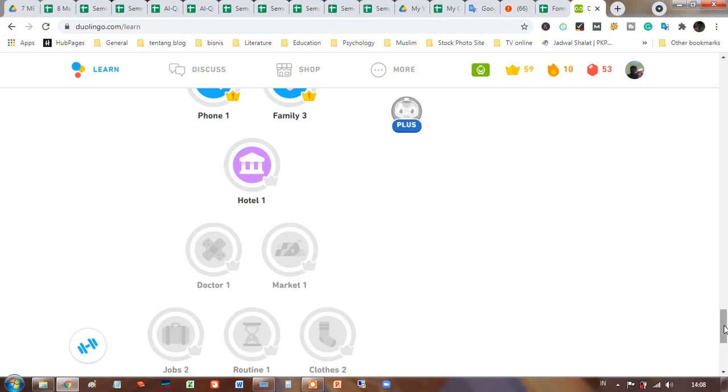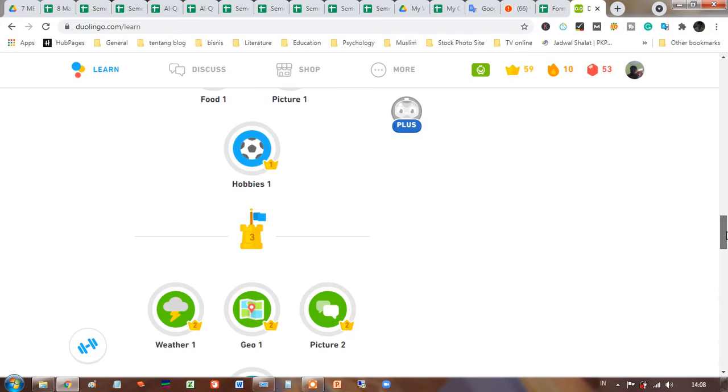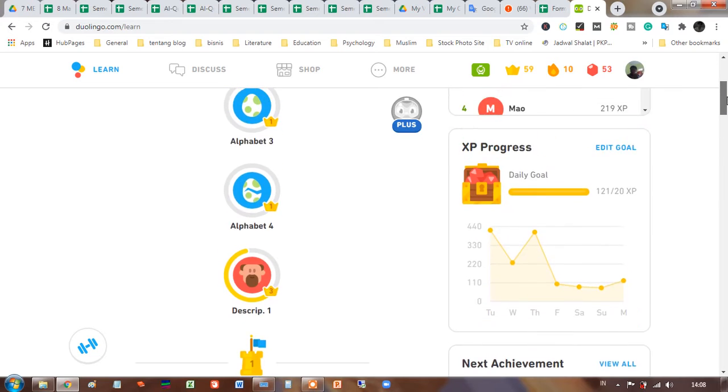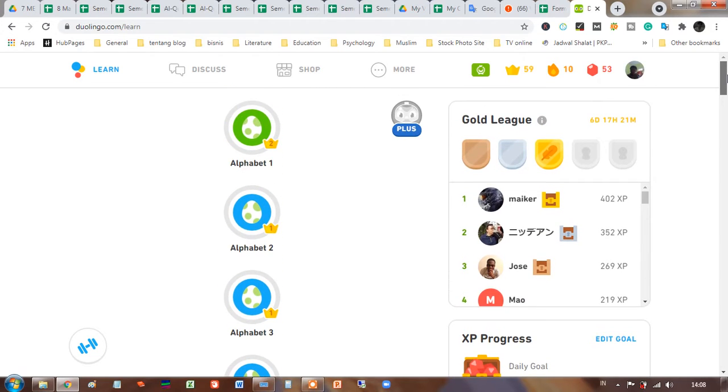Okay, so now my progress here, I got a lot of progress actually. If I'm not mistaken, my progress, I feel that it's really good. The activity here is very interesting, and there are some new words and expressions that appear many times. In the activity, I found the same words and expressions in several activities, so that's why it makes it easy to remember.